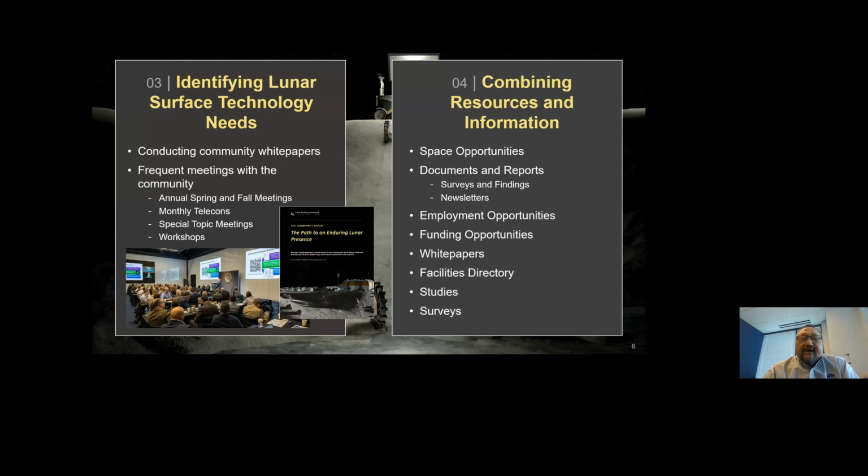We also provide a combined resource from the community, where we can put archives of documents and reports and newsletters of the workshops that we've conducted. We have employment opportunities advertised through the consortium, and we have a facilities directory as well. And I'll go into a little more about some of the different resources in a future slide here.